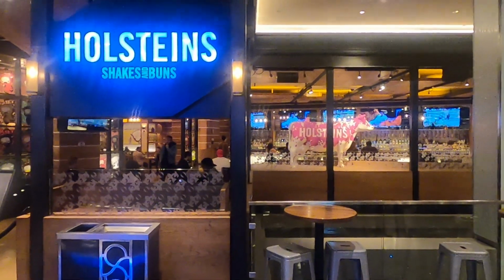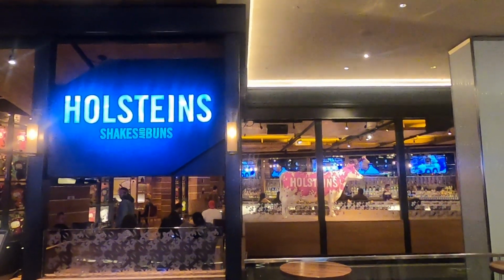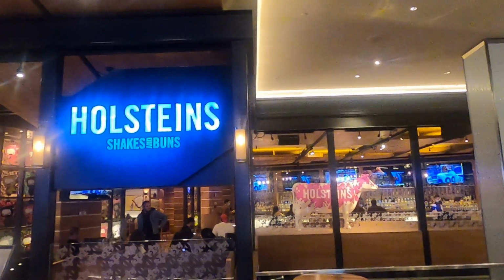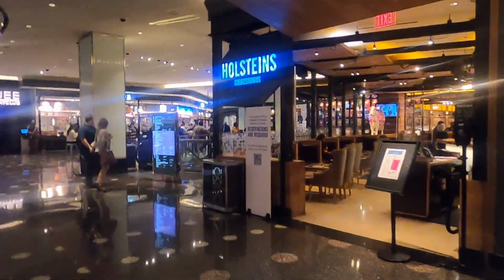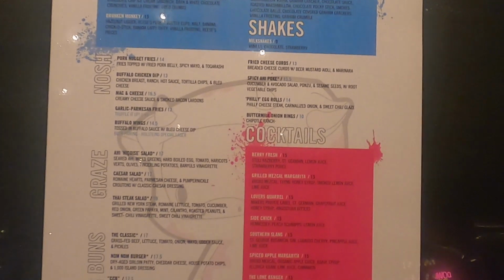Holstein's also features bright pop art, which comes from local artists. Some of the highlights on the menu are the shakes, like the cookies and cream shake that features an ice cream sandwich on the glass, which you will see. And they have great burgers as well as tasty garlic parmesan fries.